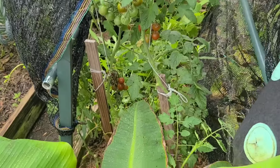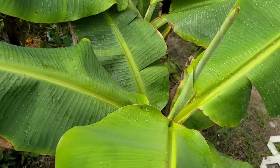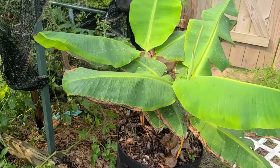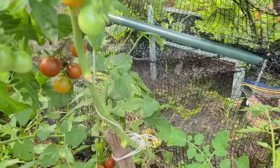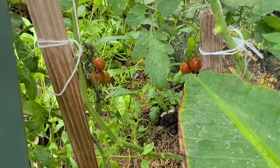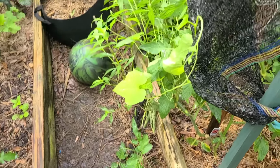This right here is a tomato plant that's growing wildly over here. My banana plant from last year is now two plants. Probably should move one to another pot, but not right now. There's a bunch of tomatoes growing right here. There's some Alma tomatoes growing somewhere around here.